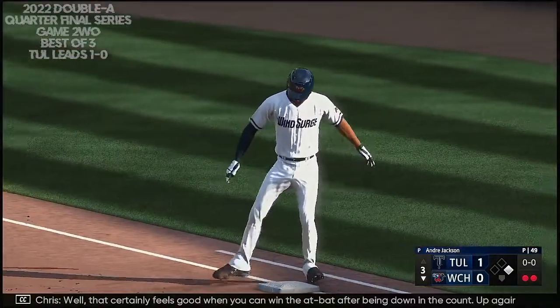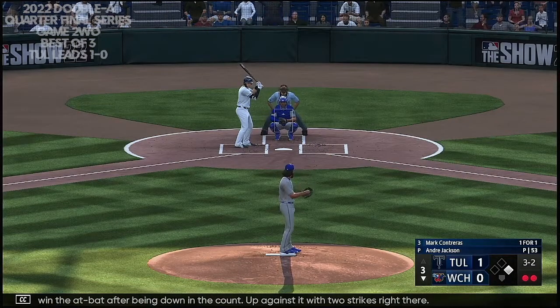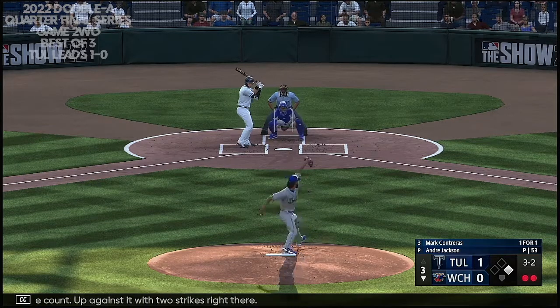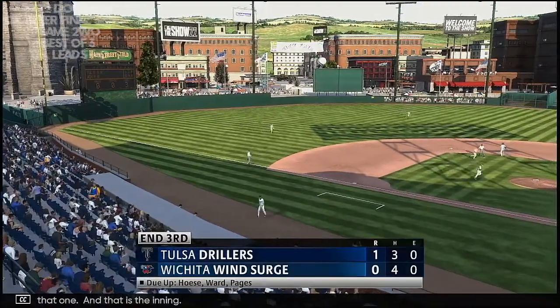Well, that certainly feels good when you can win the at-bat after being down in the count, up against it with two strikes right there. Just a cookie down the middle. I mean, those are the ones you dream about. The ones in the cage, you're just hoping you get in the ball game. Right down the middle, not a whole lot. And he chases that one. And that is the inning.